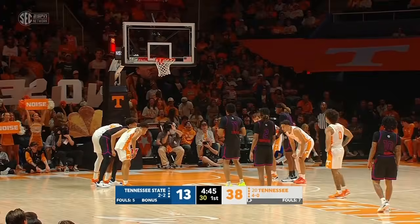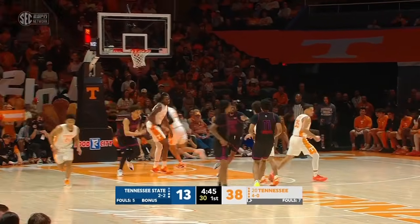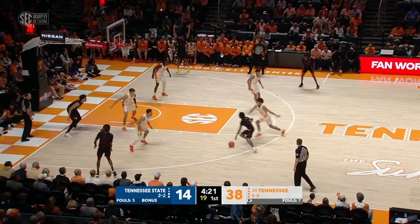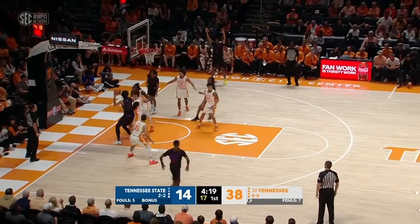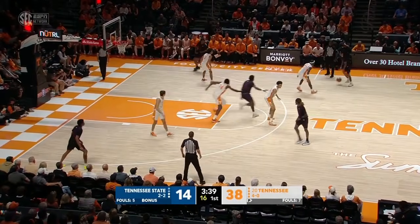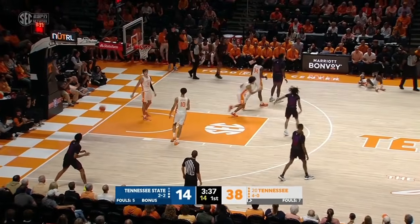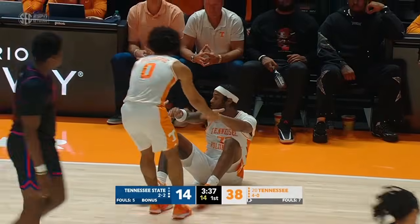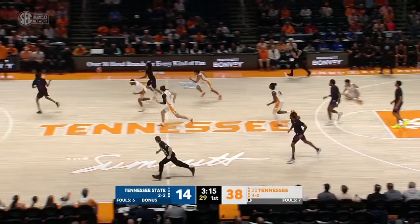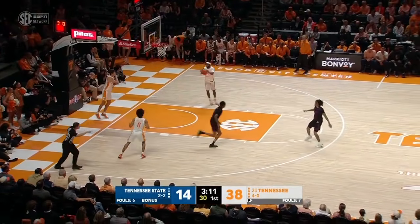Kate Phillips. Immediately got to work, added some weight. It has looked very comfortable. All turnovers that lead to, sometimes open looks on the other end. It's just the next iteration of a wonderful, wonderful pickup for Tennessee. Gillespie had foot. He's been red hot from three. Can't hit that one. Ament can't grab that board. Other way, a jam for the Tigers.